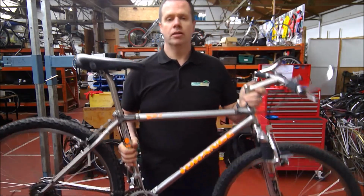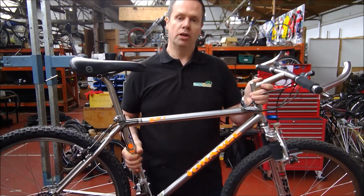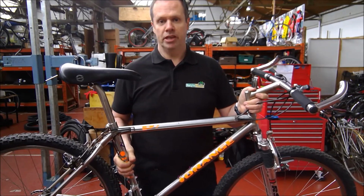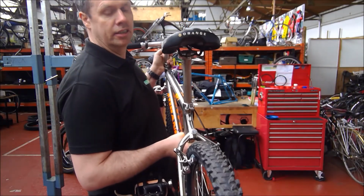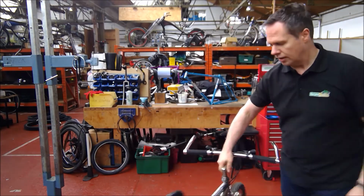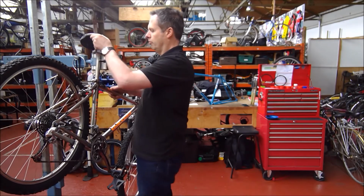So I probably got this bike out of the original box, built it, put it into the shop. I probably sold it and did the original PDI check on it. And it still bears the DC on the back. It is, like I say, an excellent example of a retro mountain bike.